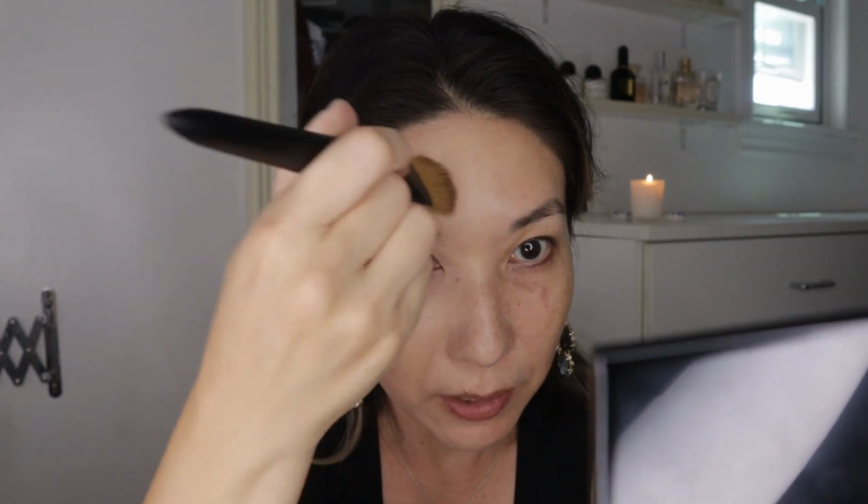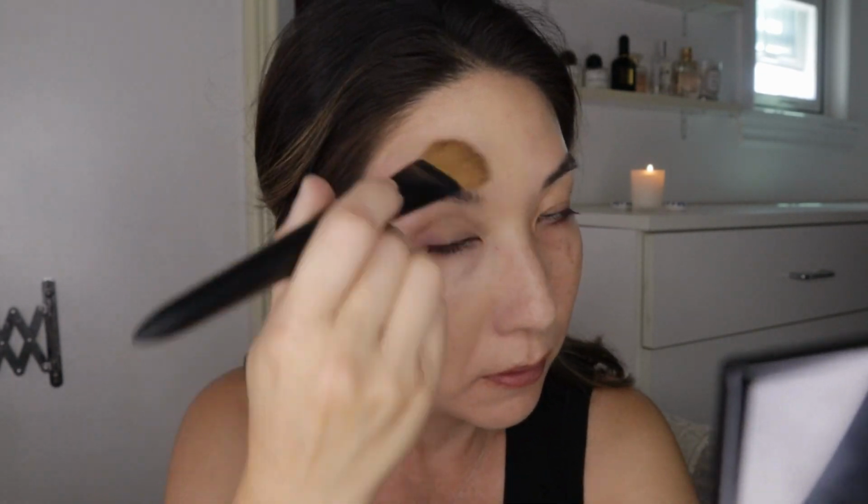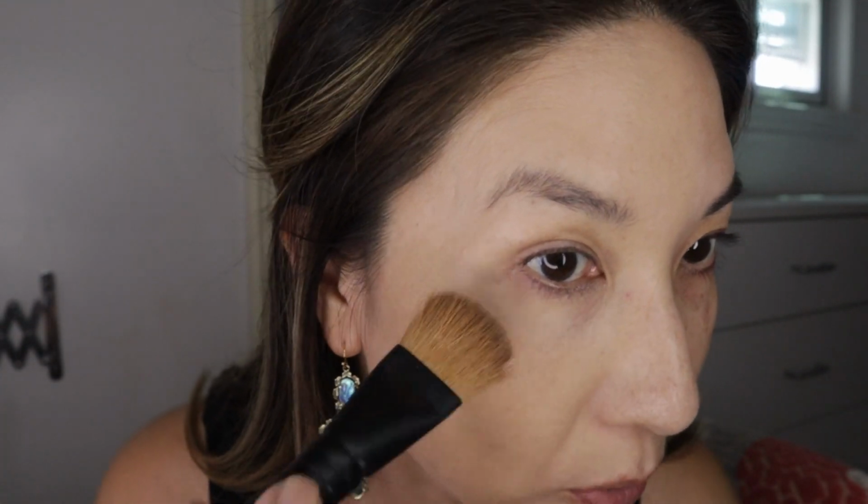And what would be nice is if I could skip my concealer using this foundation. That's a huge time saver for me. All right, that looks pretty good. It does look kind of light, but I think that's because I have more color right now. And it looks kind of dry, like it looks pretty matte.